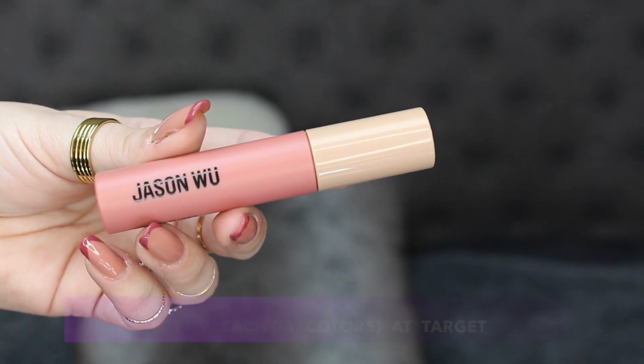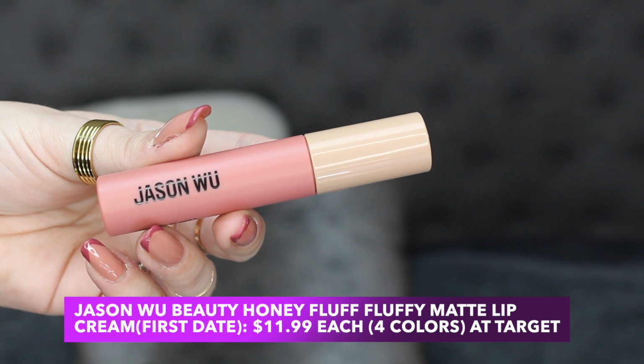And a lot of it is more natural, nude. Like the palettes didn't call out to me. Not much really called out to me. It was a little expensive, I thought. They're calling it affordable luxury, but I still thought that it was a little bit expensive for what it was. So I only grabbed one thing, and it's their Honey Fluff. And it's like a moussey liquid lipstick. And this one's in First Date.